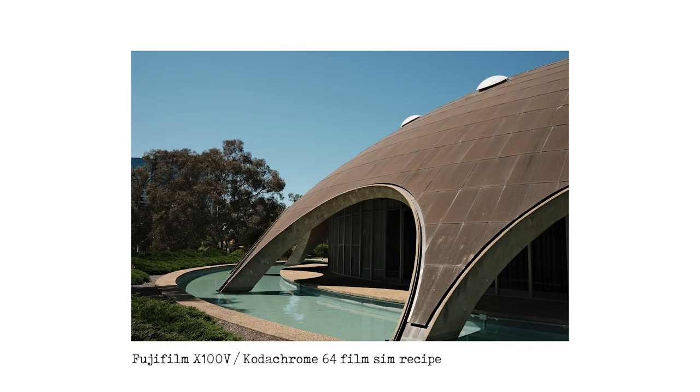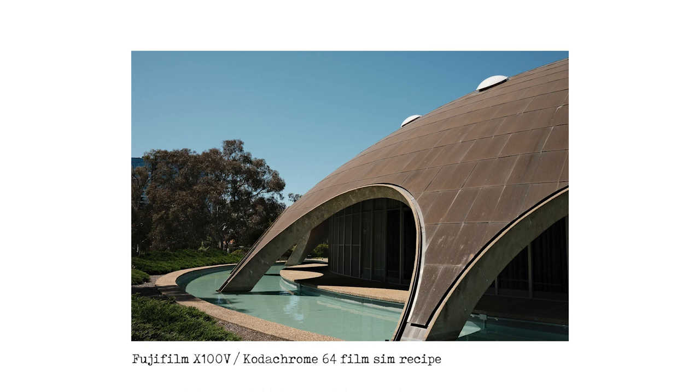The next image is a really interesting building. I think it's from 1959. It's called the Shine Dome, I think. It's this old sort of round building, round dome, where they have different events and stuff like that. So I've actually got two photos of this. This one is quite up close, and you can see there's some water there and this really unique looking building. So that's the Kodachrome one there.